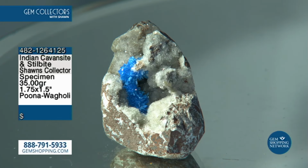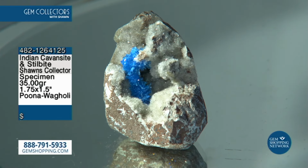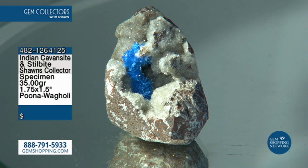And remember, that is clear stilbite, which you're familiar with. That is on price on this one, only $48. Only $48 on that one.